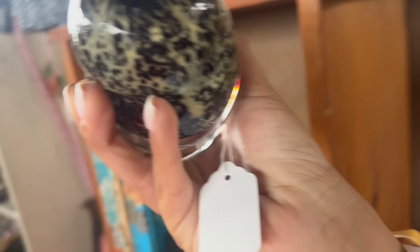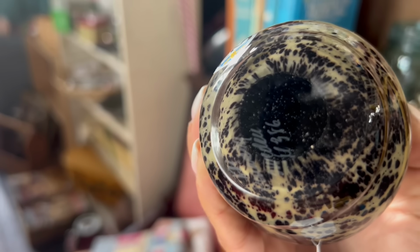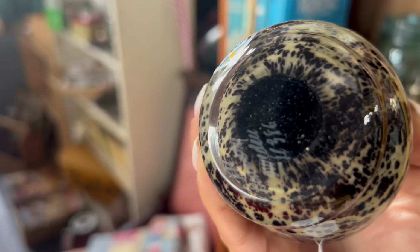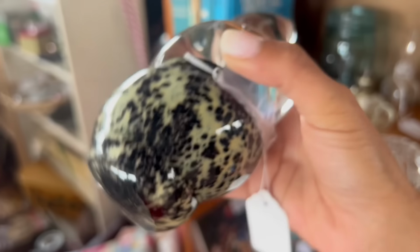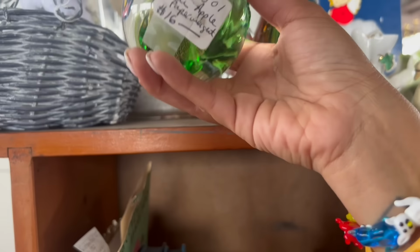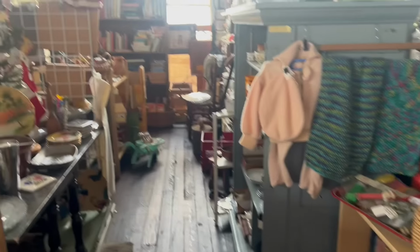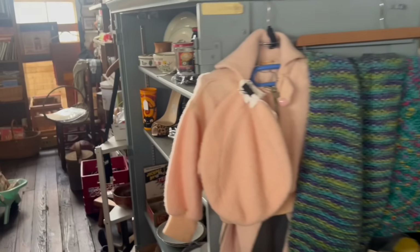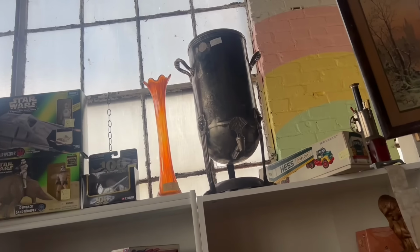Signed shell paperweight. And that one. Interesting. Sweden. Well, that's definitely different. Not my thing. Apple's kind of nice. Let's see. It's kind of overstimulating in this booth. I like it. I see this incredible carnival glass.